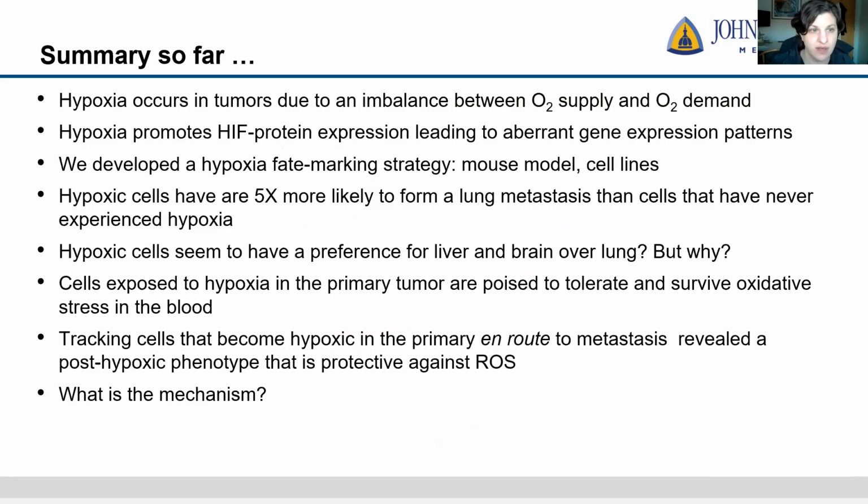Sorry about that. So the summary so far, and I may have to leave it here so that we can have a little bit of a discussion, is that hypoxia occurs in tumors due to an imbalance between oxygen supply and oxygen demand. That's what I told you in the beginning. I told you that hypoxia promotes HIF protein expression, and that leads to aberrant gene expression patterns, which we looked at by doing RNA sequencing. We developed this hypoxia fate mapping strategy by delivering a piece of DNA to either cancer cells or to a whole mouse. By having this permanent hypoxia marking strategy, we could tell that hypoxic cells are 5 times more likely to form a lung metastasis than cells that have never experienced hypoxia.